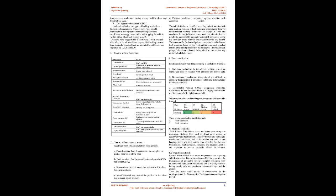The vehicle faults are classified according to fault location and area. Log data of faults undergoes statistical computation to understand varying behavior, and the change in time and condition. In this, individual component and electric device reliability and controllable parameters are estimated, and remaining useful life is calculated.